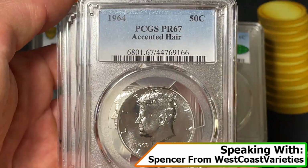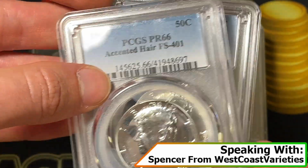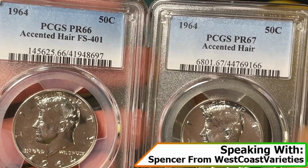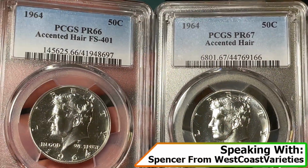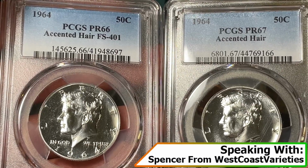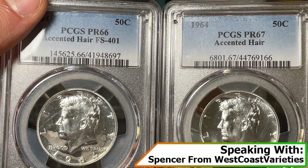But if you want the FS401 number, you do have to pay the additional fee for the attribution. Now, are there any funny games where people are going to pay more than, how much of the $18? I feel like it's cooler to have the FS401 on the holder. Yes, definitely. So for variety collectors, they do tend to prefer the actual FS401 number on the accented hair. And generally, you could probably get an extra $25 to $30 just for the FS401 on there.